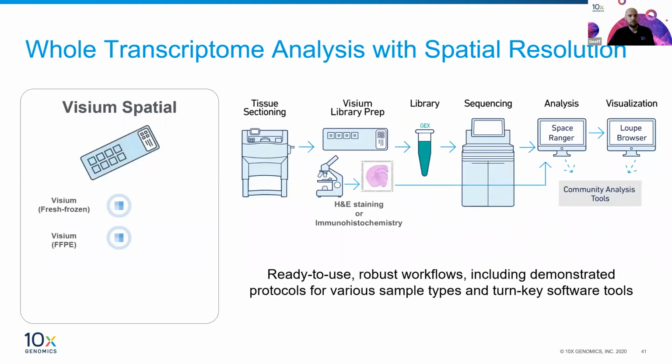So we have two products for Visium Spatial Transcriptomics. We have our fresh frozen or FFPE product. At a high level, they're basically the same output from these products, but really, as their name suggests, they're designed for the different samples that you may have in your lab. So if you've got fresh frozen tissue, you can use the fresh frozen product. If you've only got FFPE tissue, we've got a solution for that as well.